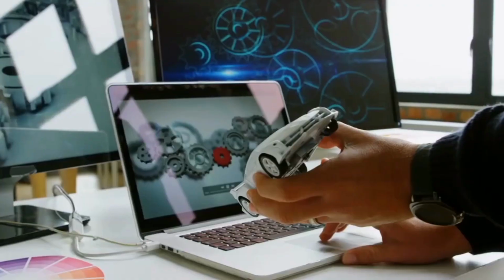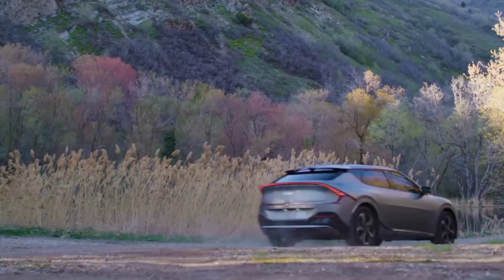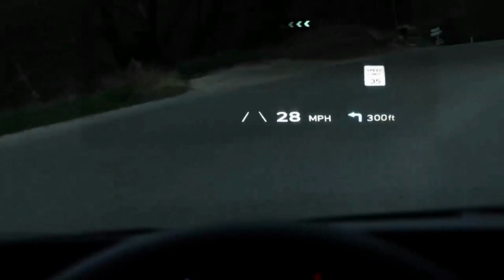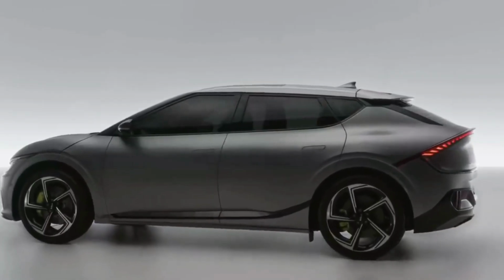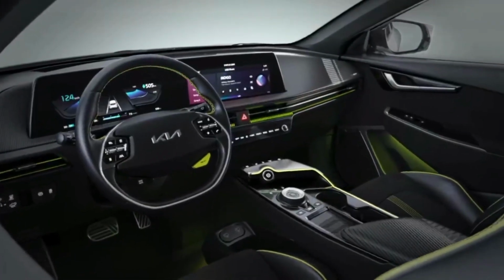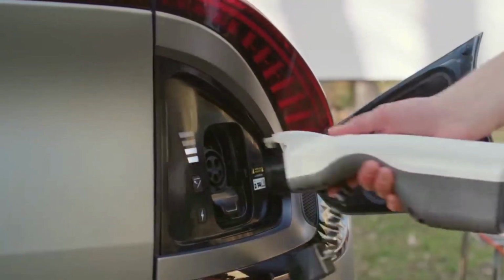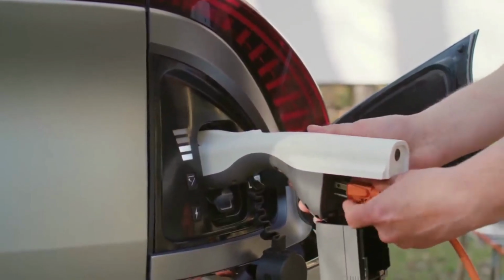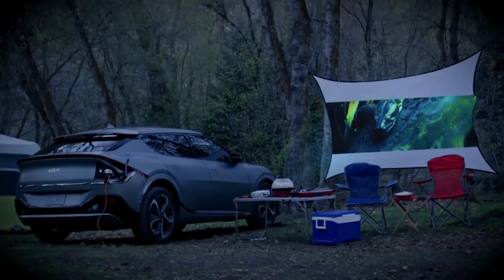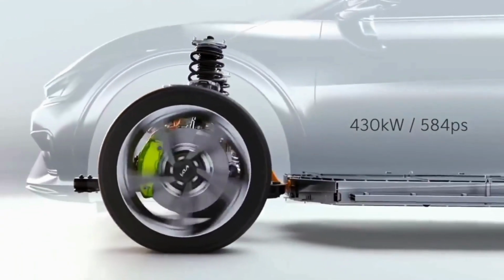Powertrain, battery, range, and performance. The rear-wheel drive base variant of the EV6 offers either 167 or 225 horsepower and 350 newton-meters of instantly available torque, depending on the type of battery it's paired with. The latter, with a 58 kilowatt-hour battery pack, is good enough to deliver an EPA-rated 232 miles with every charge.